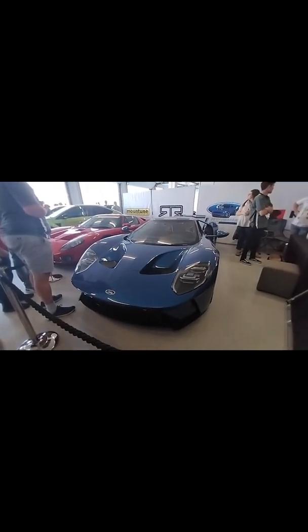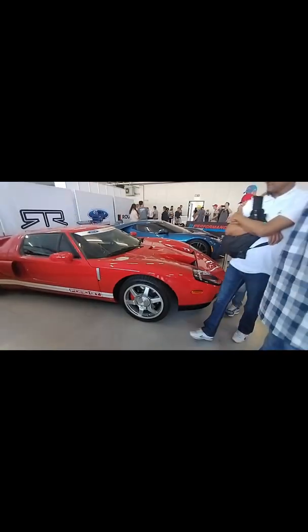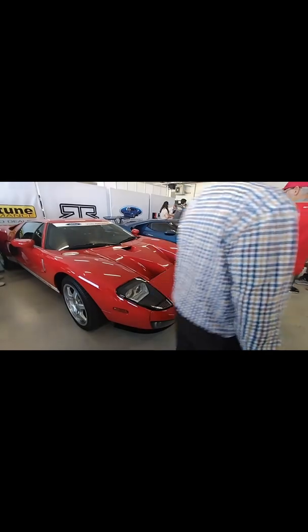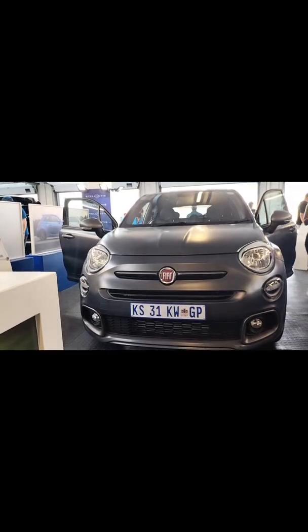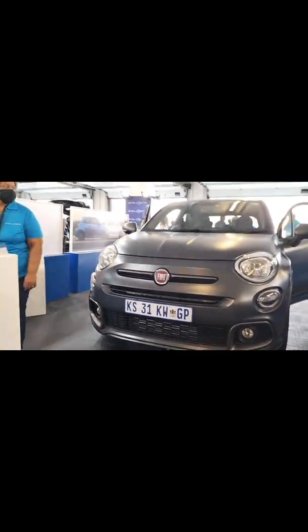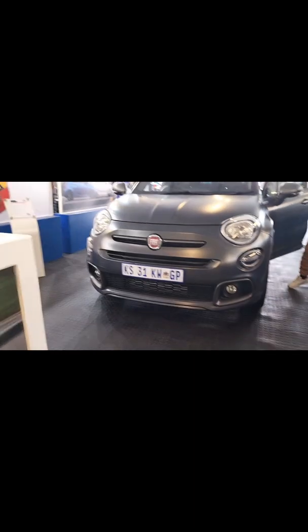This is the Ford GT, the 2024 GT with its older brother, the older Ford GT. I like the new one. I like the 2024 GT more. This is also one of my favorites, the Ford Abarth. I really like the car. I didn't know it could perform so well on the track. It actually took me by surprise.